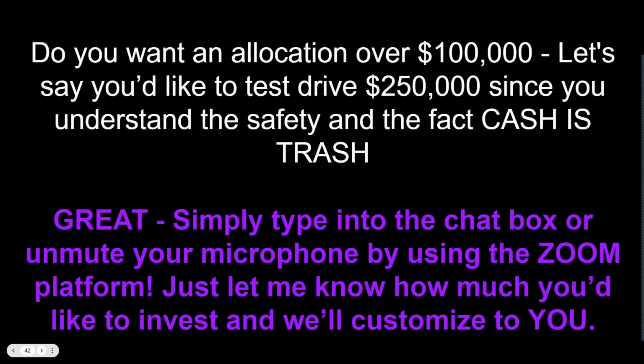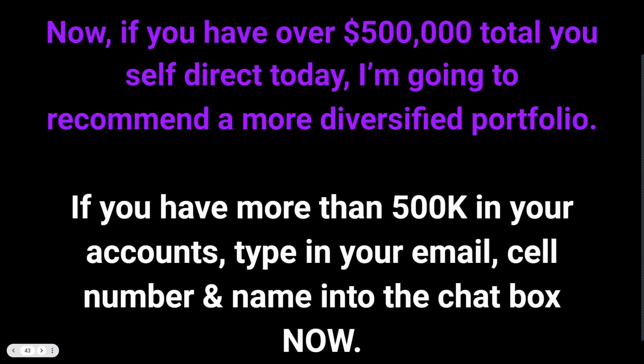Now, do you want an allocation over 100,000? Let's say you'd like to test drive 250,000. Since you understand the safety and the fact that cash is trash, great. Simply type into the chat box or unmute your microphone by using the Zoom platform. Now, if you have over 500,000 total that you self-direct today, I'm going to recommend a more diversified portfolio. So if you have more than 500K in your accounts, type in your email, cell phone number, and name into the chat box now.